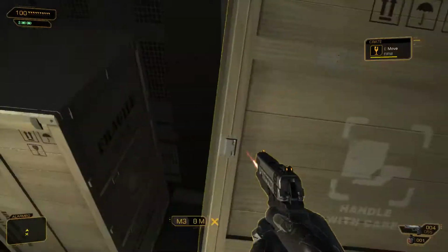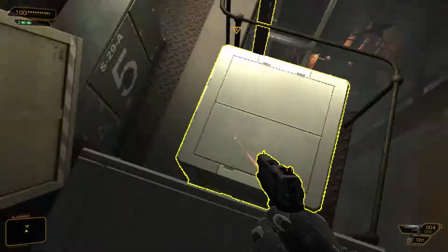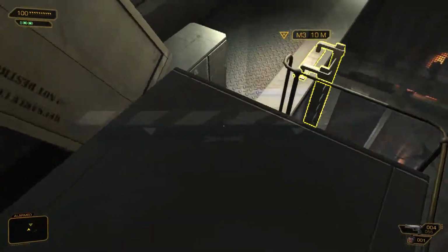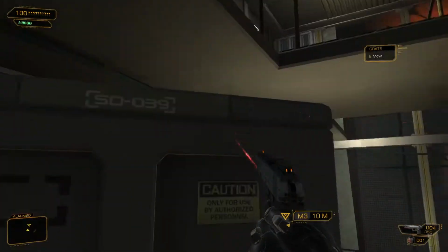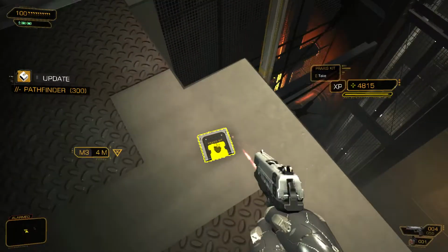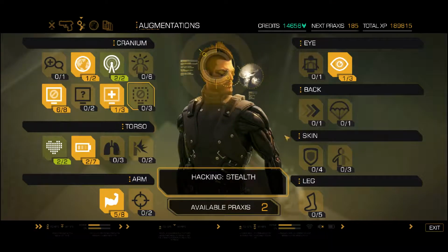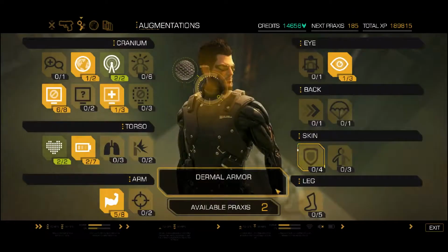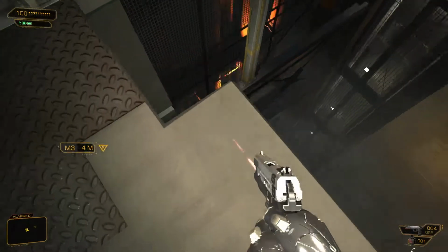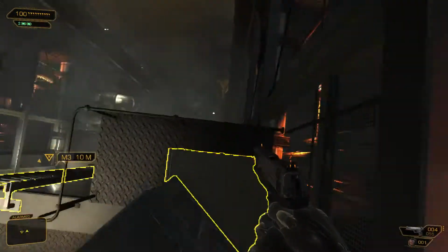Yeah, I get it. They're alarmed. I could probably just do this. Is this high enough? Yes, it is. Hey, Pathfinder. And a free Praxis kit. Wait, do I have two? I do have two. I don't really know what I need to use those on right now, though. Just kind of depends on the situation at this point.